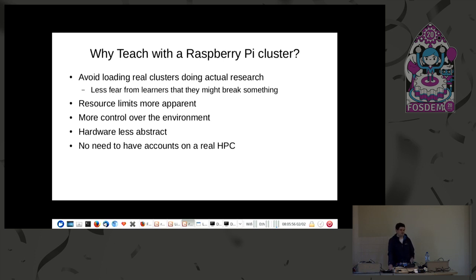So if we need a particular piece of software installing for a lesson, it might take a few days to get it installed and we've got to wait on other people to install it. Also, the hardware is abstract. It's away in a remote data center. For us, it's even in another university that's 2 hours' drive away.